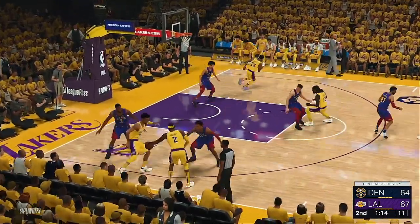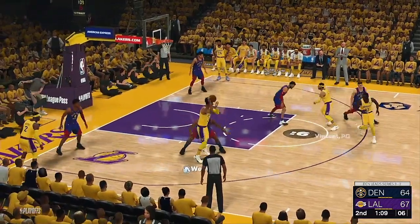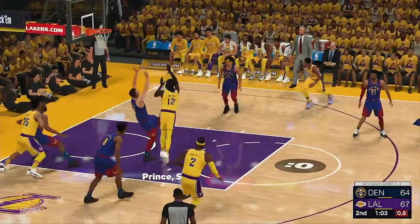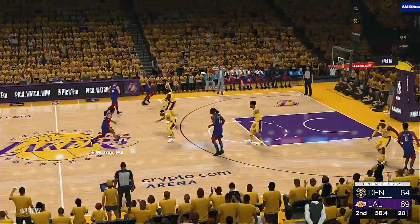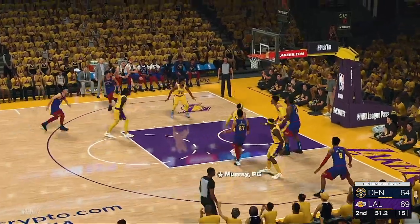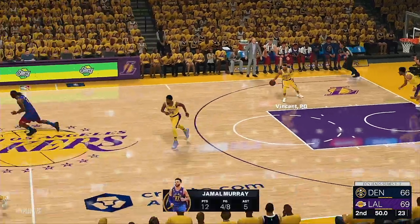Denver on D. It's a 3-point game. Wood left side. 6 on the shot clock. Here's Prince. He drains it as the shot clock ticks down. Prince has got his first points of the game. That's what speed and agility will do for you. Big time play. Murray. And good. Got the friendly bounce off the right side of the rim.